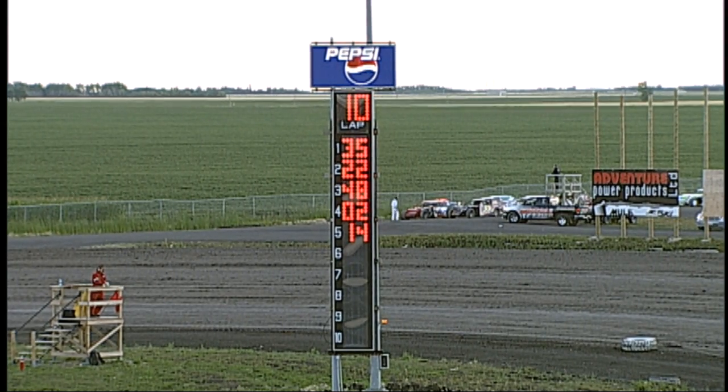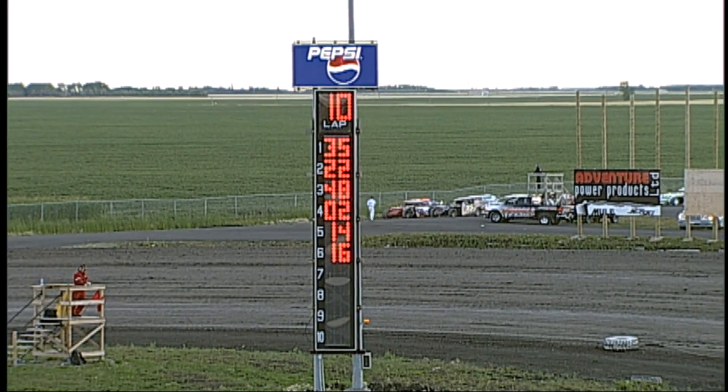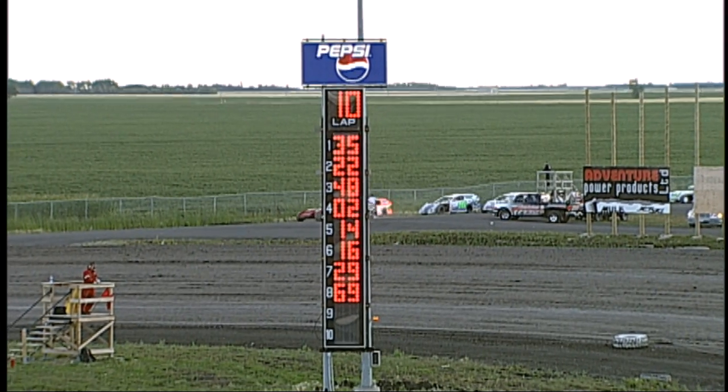All right, we're going to get ready to go here on your third and final heat for this Big Al Delane Memorial Race. We've got a total of 8 cars ready for the track as they get ready to take the field here.